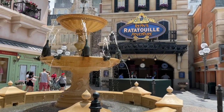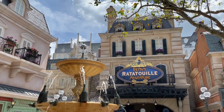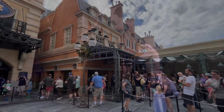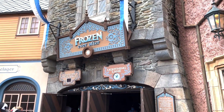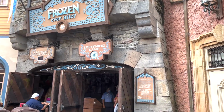But notice that Remy's Ratatouille Adventure and Frozen Ever After aren't featured on this list. Well, that's because Remy's and Frozen are both individual attraction selections, IAS, aka Fancy Rides, which is another tier of Disney Genie's premium service. Individual attraction selections are not included in the Disney Genie Plus bundle because you'll have to pay for their lightning lanes individually.